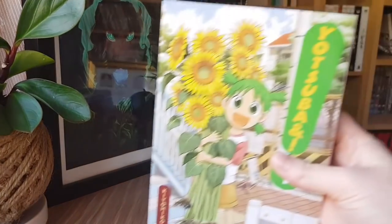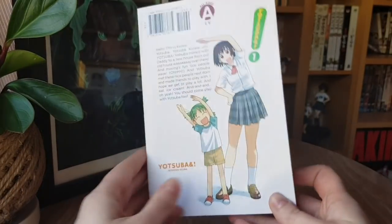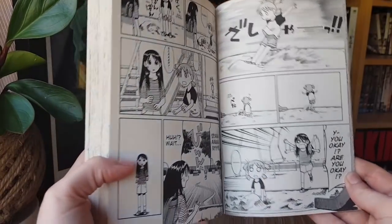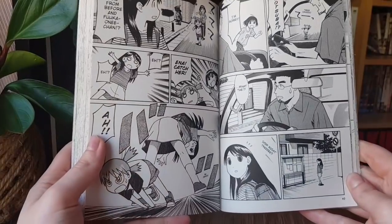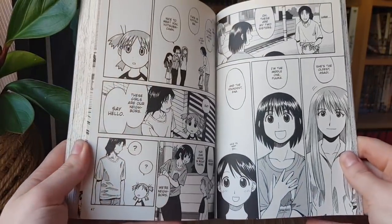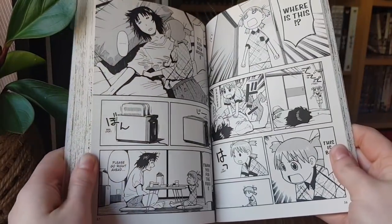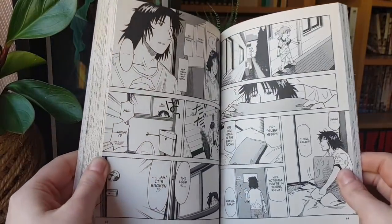And that is Yotsuba&! by Kiyohiko Azuma. You may be familiar with this mangaka's other work, being Azumanga Daioh, and this is a slice of life comedy about a 6-year-old girl called Yotsuba and just the people in her neighborhood. She has recently moved there. Her father works from home but is usually busy and isn't able to look after her, or I guess look out for what she's doing all the time.